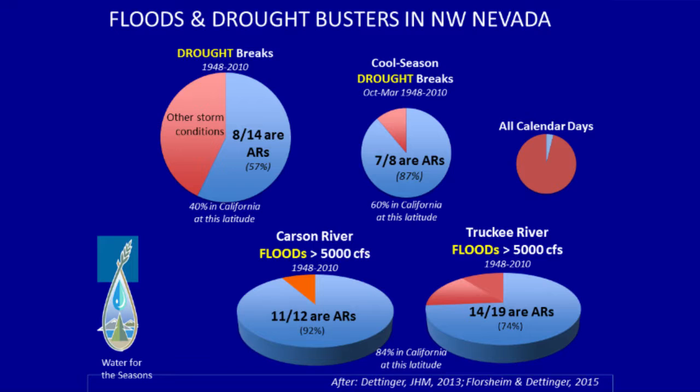Atmospheric rivers, I haven't told you, but atmospheric rivers are very much concentrated in the winter months. Okay. And again, 87 here versus 60% in California. So as it happens, they don't penetrate that far. But we don't have that many other mechanisms for getting out of droughts and other mechanisms for making big floods, as you see down at the bottom there. They play an outsized role here, even compared to the west side of the Sierra, right here, at the same latitude.